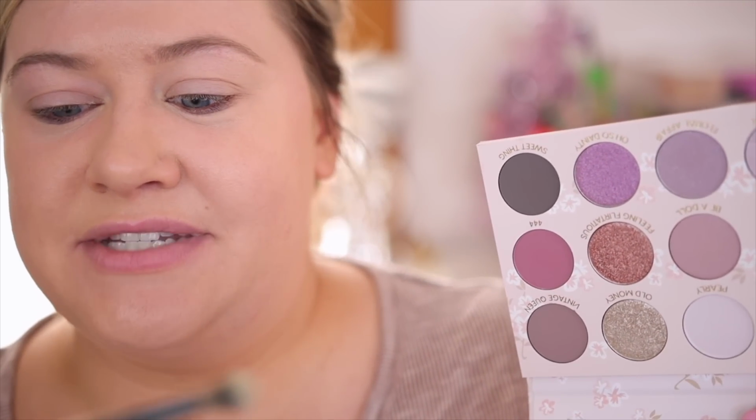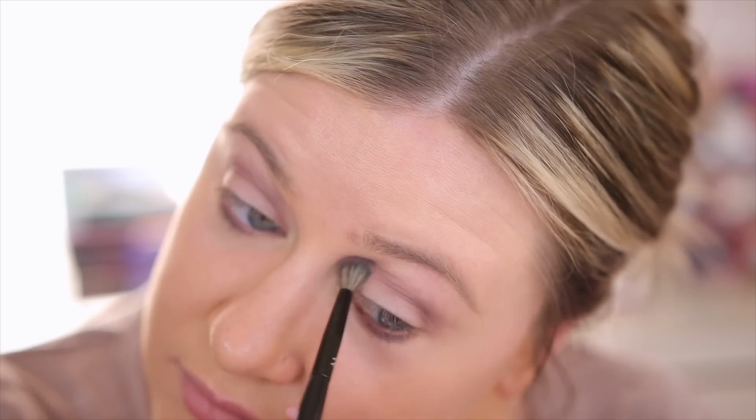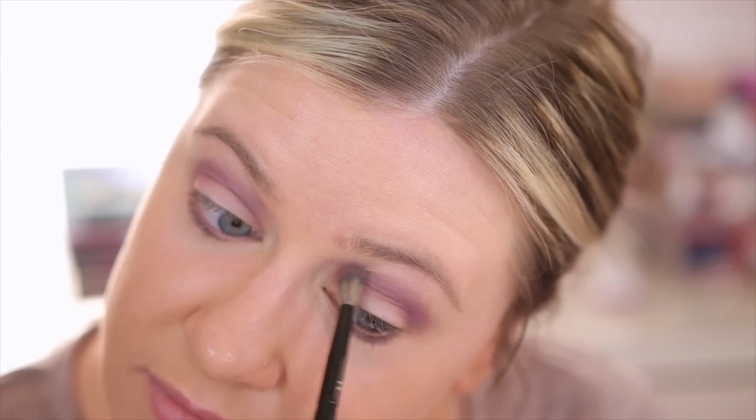Anyways, into the palette here, I'm taking my Sephora 24 little crease brush, which I always use, and I'm going to dive into Vintage Queen, and we'll place this in the crease. So that's a nice kind of cool tone smoky purple. Let's add a little bit of 444 as well, just to add a little more brightness in there. I'll just do a tiny bit, and then it turns into a more true smoky lavender.